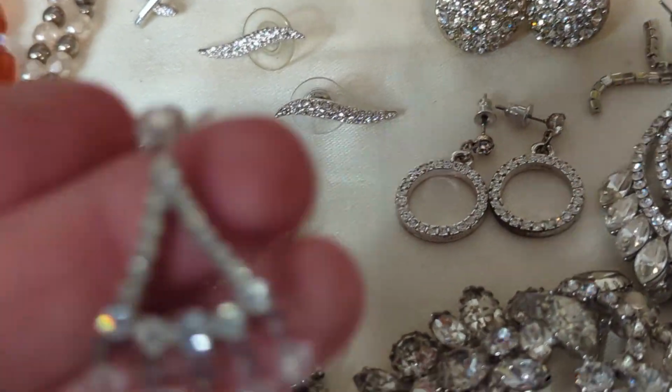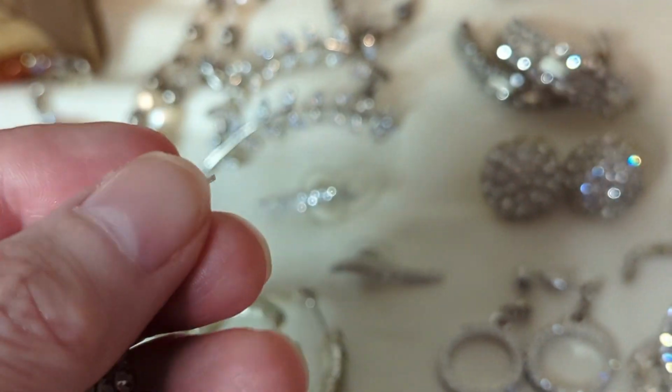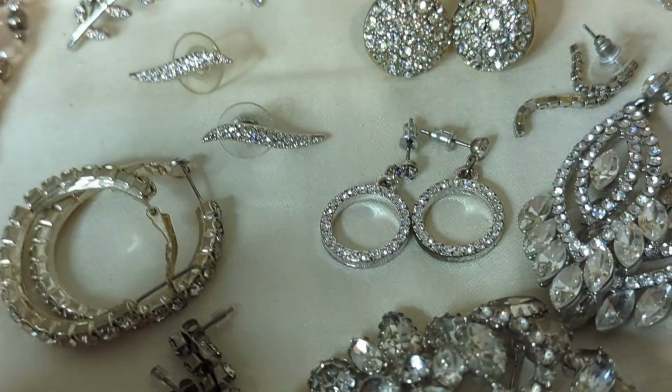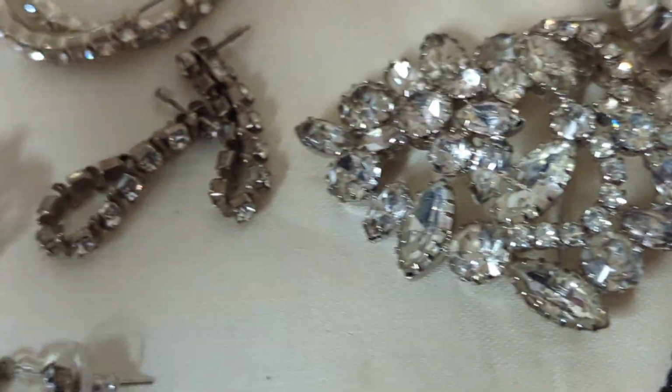Then I have these kind of deco looking. They have little crystals dangling down. These are definitely older. Here's the back of these. I love the little crystals that dangle there at the bottom. These are wonderful.